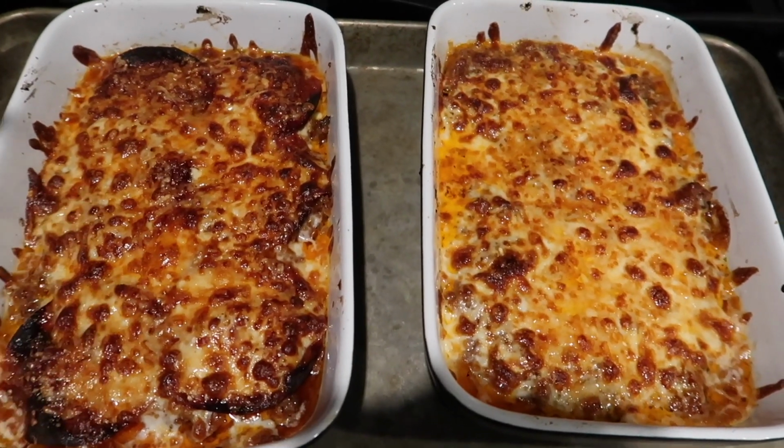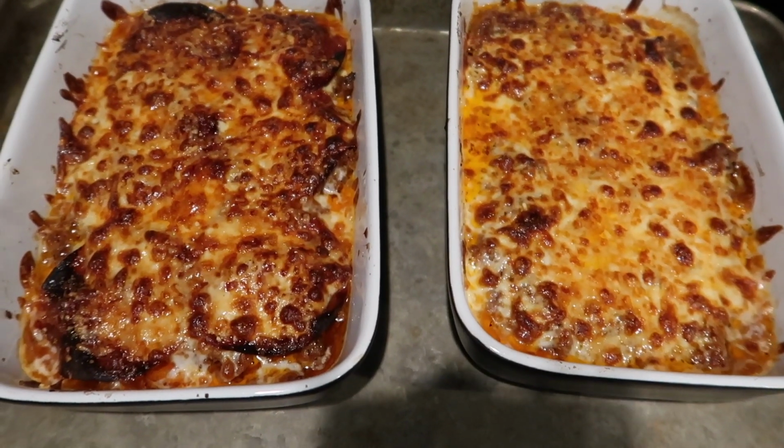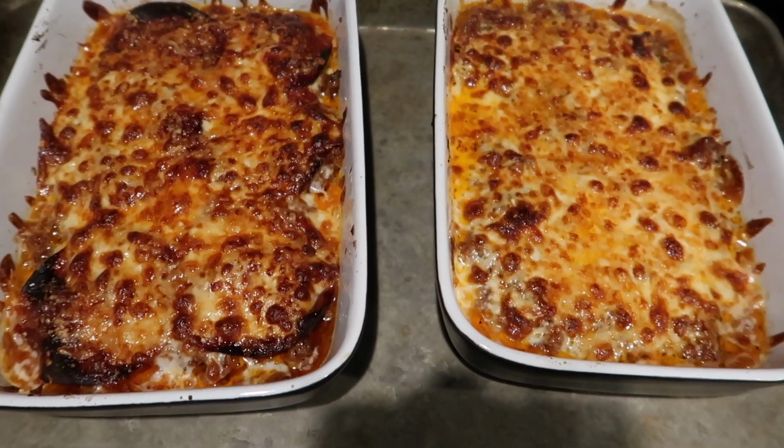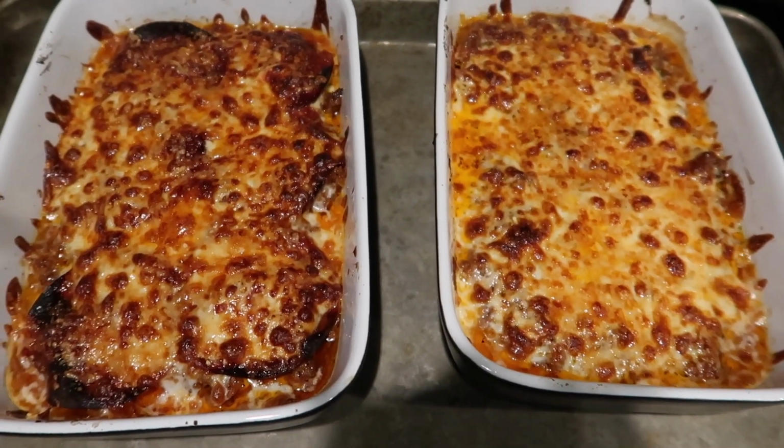I'm going to let it rest. Let it rest for a little while when it comes out of the oven, so that way it will solidify a little bit, like you would do with a lasagna or any other type of casserole. So we're going to let it sit here for a little bit.